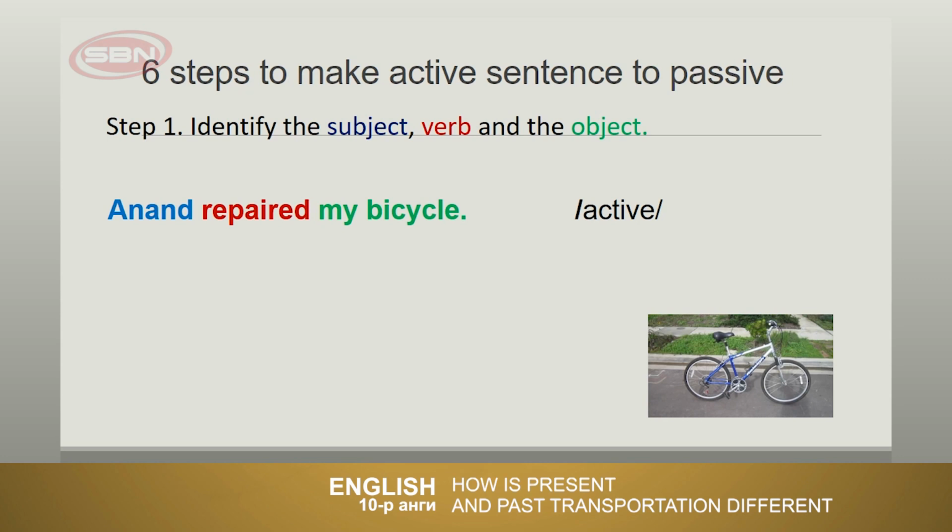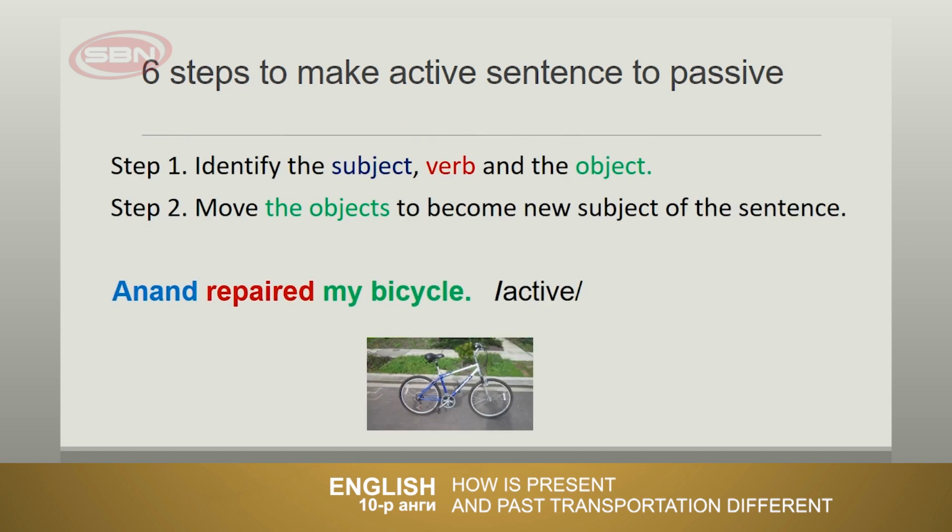So step 1, identify the subject, verb, and the object of the sentence. In this sentence, Ananda is the subject, repaired is the verb, my bicycle is the object. Right, subject, verb, object. Step 2. Can you see these ones? Move the object to become the new subject of the sentence. So, in this sentence, my bicycle became the subject.